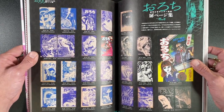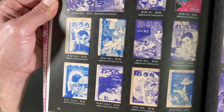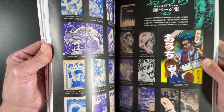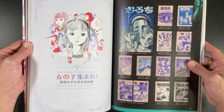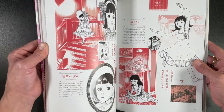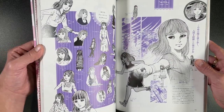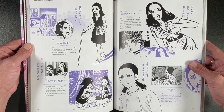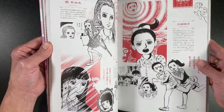This is the stuff I like, pages from manga magazines that he published in. Amazing, because a lot of those I'll never get my hands on. I did pick up a stack of manga magazines recently, a lot of Sunday that he was in, that he published again in some other series.